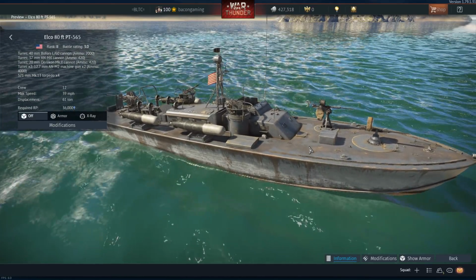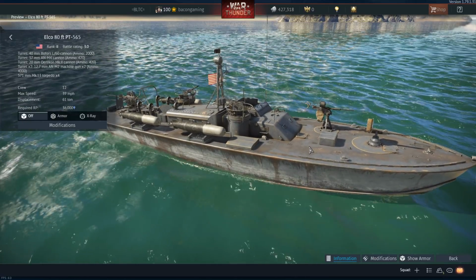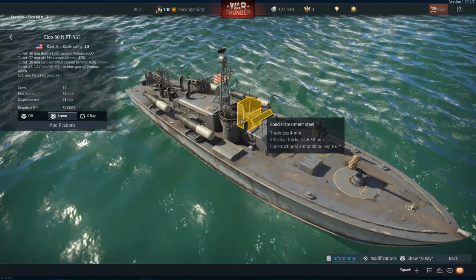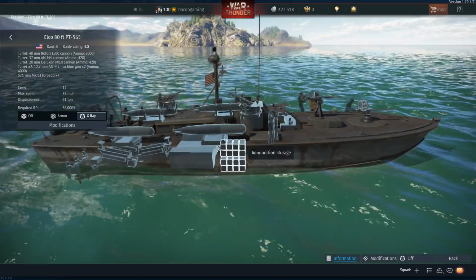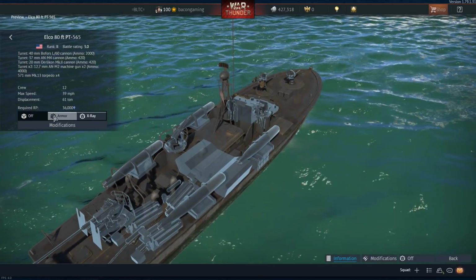3.0 battle rating, rank 2, 36,000 RP research cost. Incredibly similar, really. You got 12-person crew, 39 mile an hour top speed, and 61-ton displacement. Yet again, you do now have a bit of armor though, sort of behind the bridge, 4mm special treatment steel, X-ray, yeah, ammunition, 3 engines yet again. Fuel tank, guns, basic stuff really.